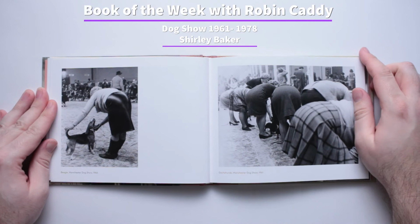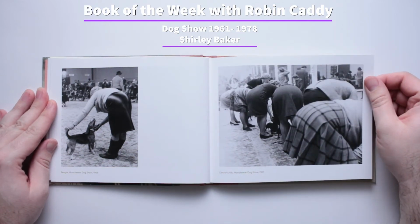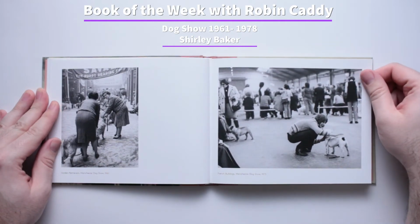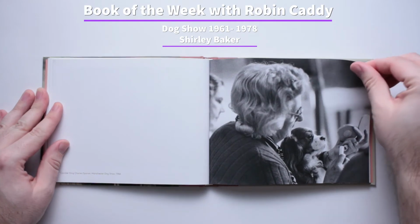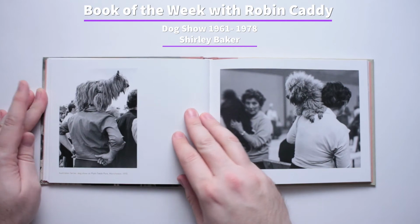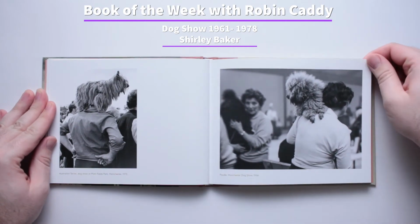Shirley Baker, 1932 to 2014, was a British social documentary photographer known for her street photographs of working class areas of Manchester, taken in the 1960s and 70s. And I feel like I've got a book of those photos in my Amazon wishlist at the moment. Anyway, her acute observation and artistic eye can be seen throughout her work, which has been exhibited in the UK and around the world.